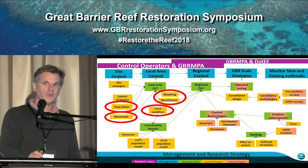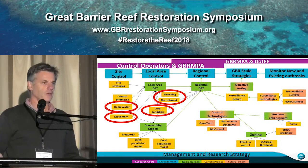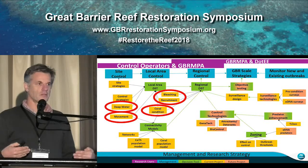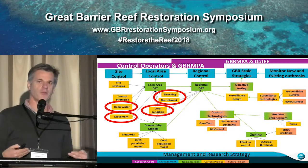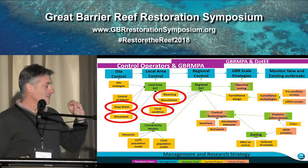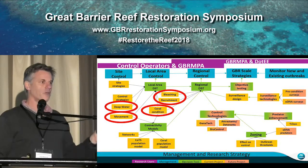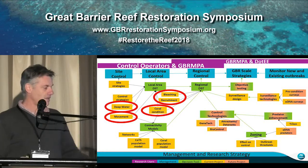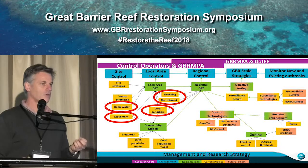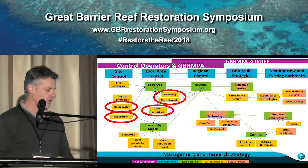So what I hope you come away with from this is that what we've got is not just a program of research that's looking at COTS, but a strategy for how we go about managing COTS, both at a policy level and also at an operational level, and that strategy is tightly linked with the research. What I really hope comes across here is that the research we're doing is actually feeding directly into the operations, into those policy strategies. And we're working really closely with operators and with the Marine Park Authority to make sure that what we understand about the system is reflected in the way they go about their work.